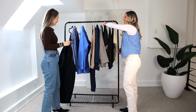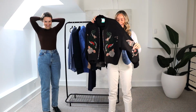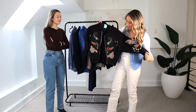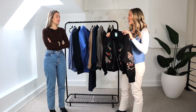Moving on to a controversial jacket. I thought this was really fun. Erin does not think this is fun. I don't know what got me about this. I think it's the idea that bomber jackets are kind of back in, but the embroidery just really got me. And for $17.49, why not? I'm gonna give it a try.